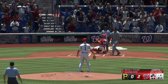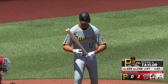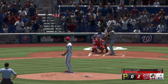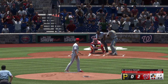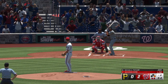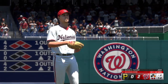This one chopped on the ground but foul. Taylor, a former Gold Glove winner, 33 years old, and he was a sixth round draft pick back in 2009. Two outs. That just misses. It's a ball and two strikes.